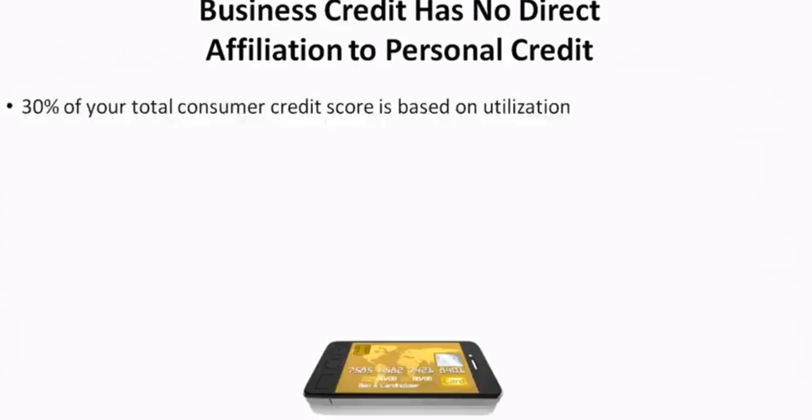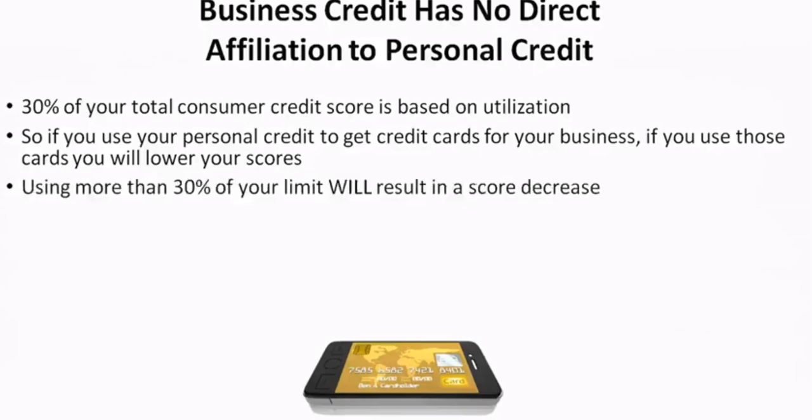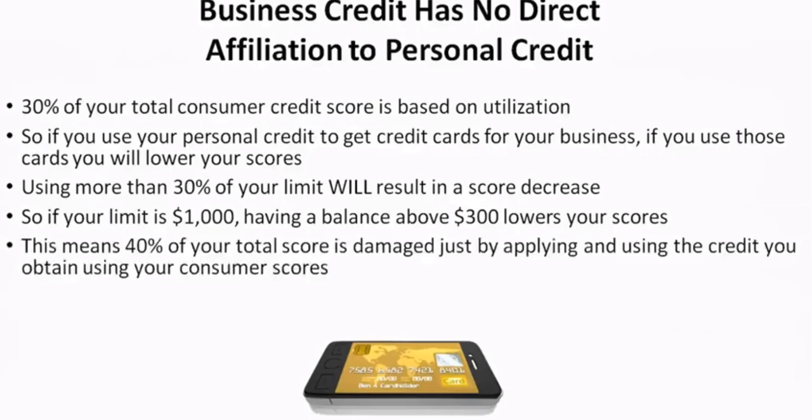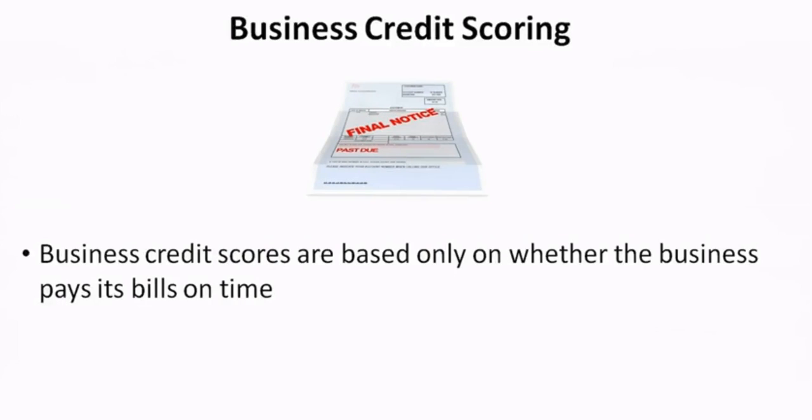30% of your total consumer credit score is based on utilization. So if you use your personal credit to get credit cards for your business, if you use those cards, you will lower your scores. Using more than 30% of your limit will result in a score decrease. So if your limit is $1,000, having a balance above $300 lowers your scores. This means 40% of your total score is damaged just by applying and using the credit you obtain using your consumer scores. With true business credit, 0% of your score is affected. Business credit scores are based only on whether the business pays its bills on time.